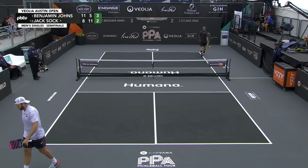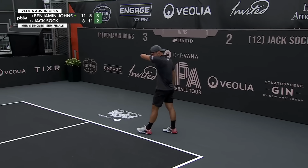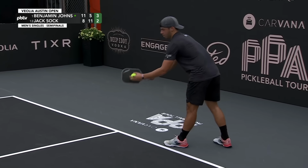Tried to drop it in there, just couldn't. Yeah, he took a bit off. And it was a good response from Jack because we saw great emotion from Ben on the first point and then he got out to a 3-0 lead. So to get 2 back and stop that momentum is well done.